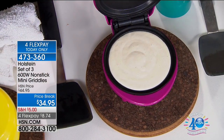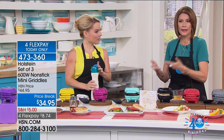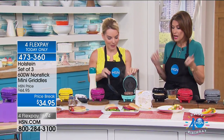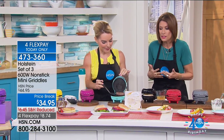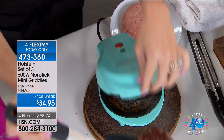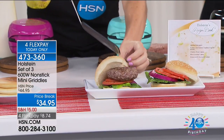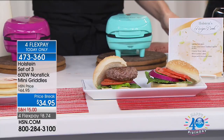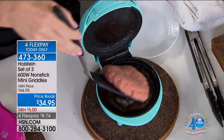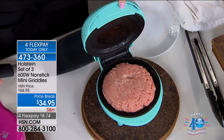And you know, the nice part is, for me, I'd probably keep all three. Because, for example, if you were doing pancakes, you could do three pancakes all at one time if everybody's eating one. If you're doing burgers, maybe it's just for you. This is perfect. But if you want to do two or three, then you can cook everything at the same time. So I personally think at $34.95, which makes it about $11, $12 each, some of those little mini griddle things, you can spend that for one. Oh, easily. Yeah, on the marketplace, absolutely.